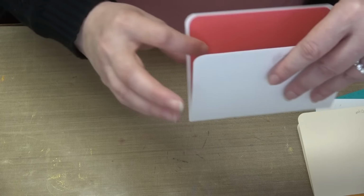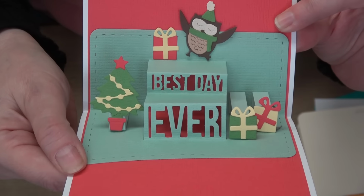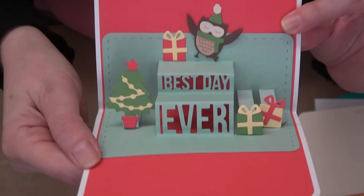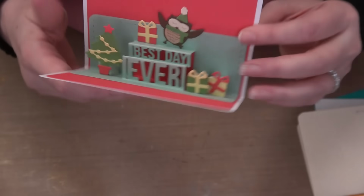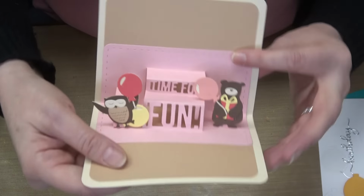Then we have best day ever, made into Christmas. This could be Christmas, this could be birthday. I don't know when you couldn't use that. That's just a great sentiment. Time for fun.